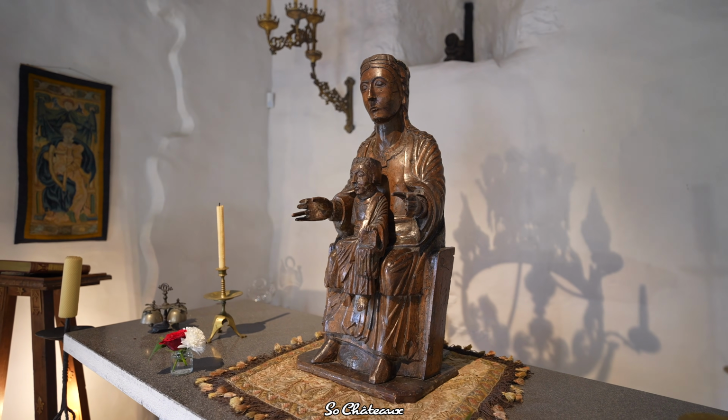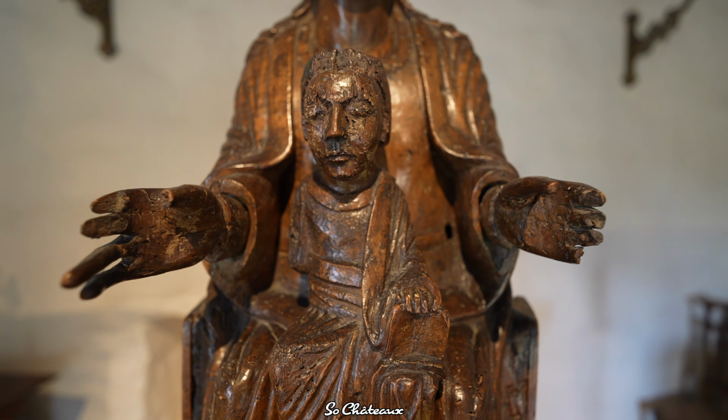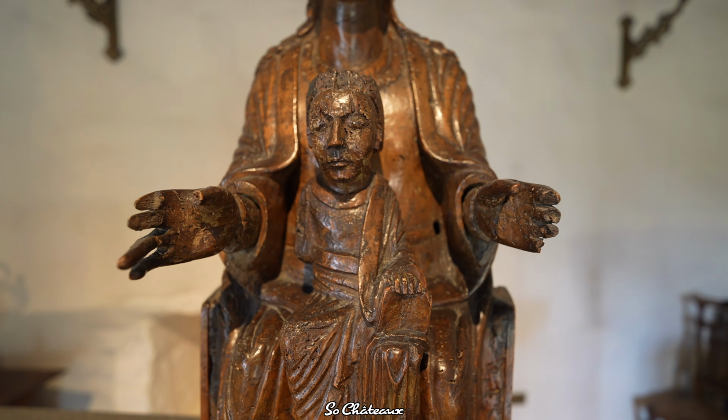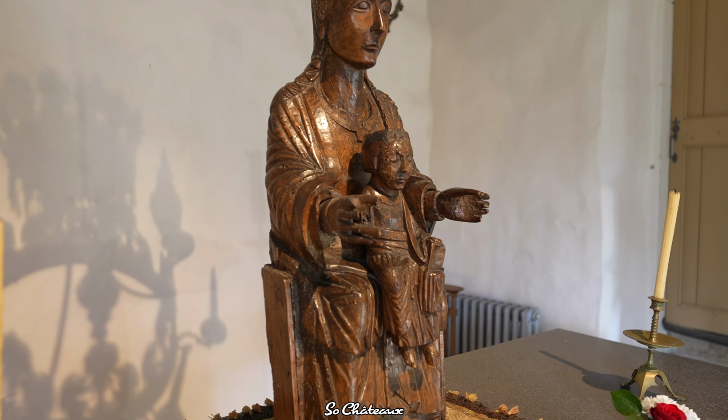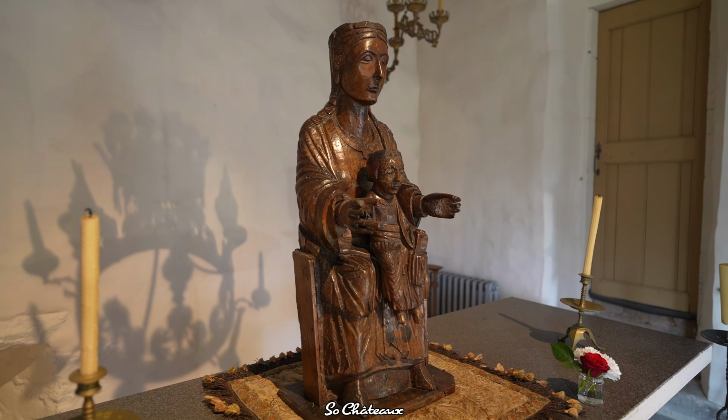The Virgin on the altar is one of the oldest objects we have here at the Chateau. It's a wooden Madonna dating from the 12th century. It's very, very well preserved. This Virgin has been dated for the simple reason that at that time everything was painted. When Mr. Lombardi bought this Virgin, the experts found traces of polychrome on her slippers. This will enable them to date it.